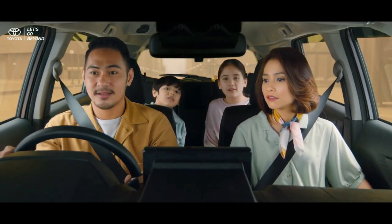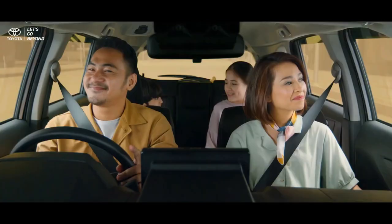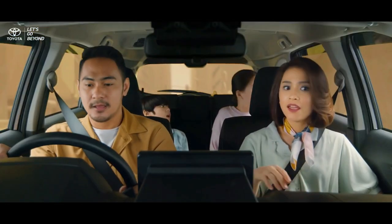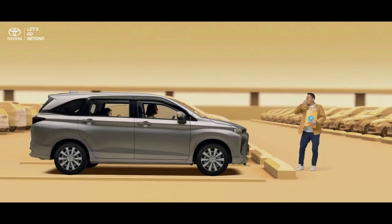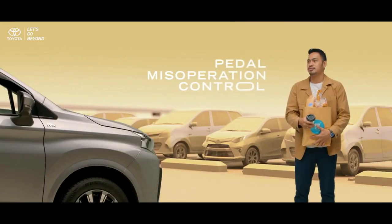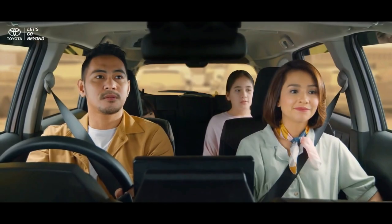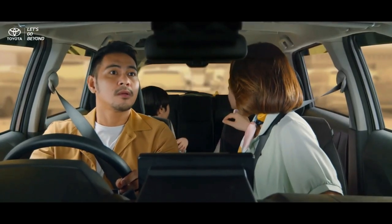In terms of safety equipment, the most advanced G version will be equipped with a blind spot monitor and a rear cross-traffic alert system. Meanwhile, all variants will come with hill start assist system, body stability control, traction control, and anti-lock braking. In the Philippines market, Toyota Avanza 2022 is distributed with four versions, with prices ranging from 813,000 to 1,039,000 Philippine peso.